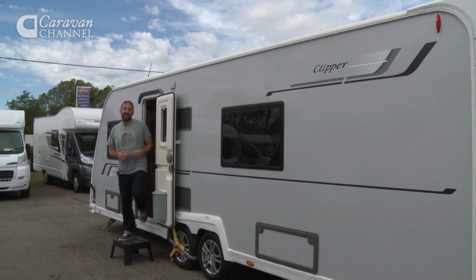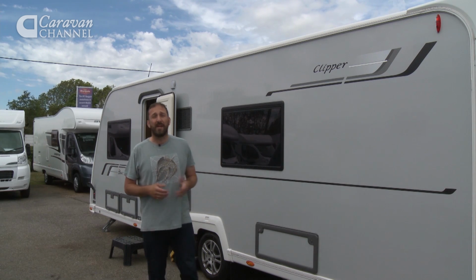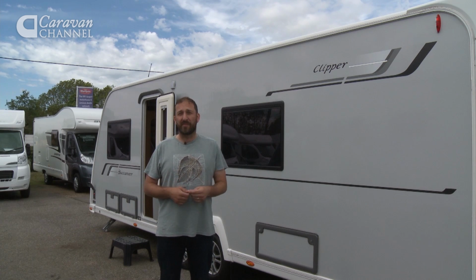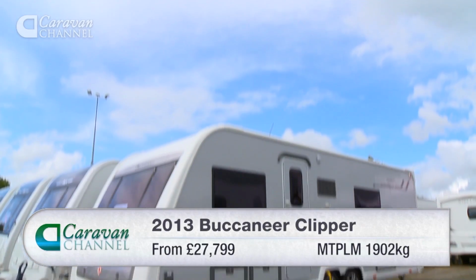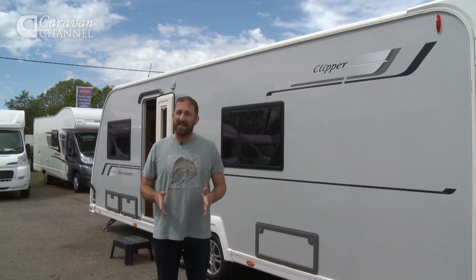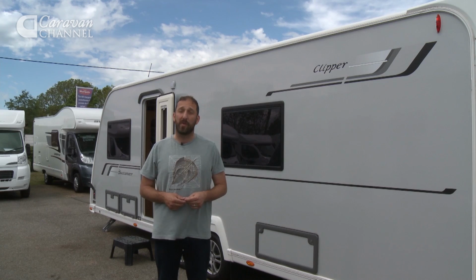Now, I mentioned that this is a 2013 Clipper. The 2014 version has a larger 65-watt solar panel on the roof and other little things such as the fact you can control the Alde wet central heating system from your mobile phone. One thing's for sure is that the luxury sector of the caravan market is stronger than ever. But that said, even as it stands, the Buccaneer is without doubt one of the most luxuriously equipped caravans on the market today.